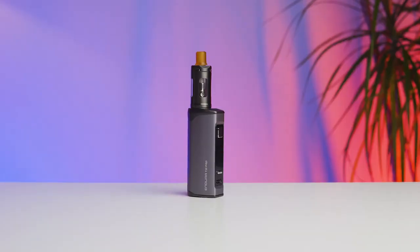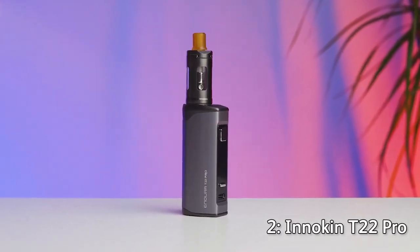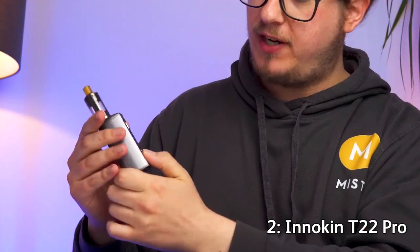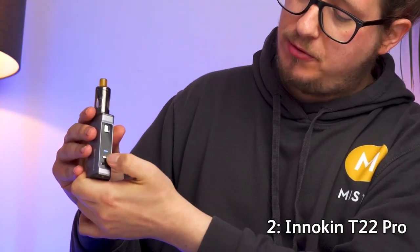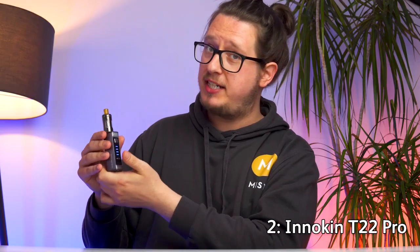Number 2 now, and the penultimate kit is our favorite starter kit of the year, and this is a returning champion in the form of the Innokin T22 Pro. It has a simple 9.5 to 13.5 wattage range, which you can cycle through by just tapping this base button here, but you don't have to worry about draining the power on it.